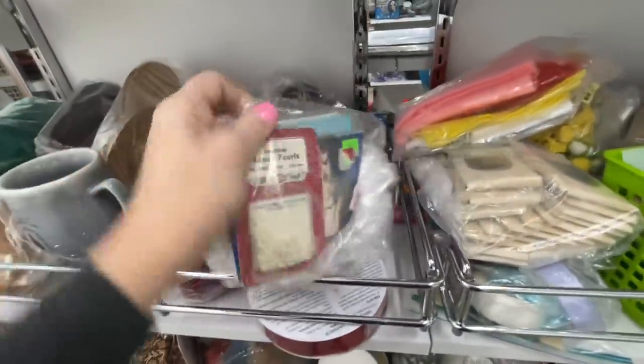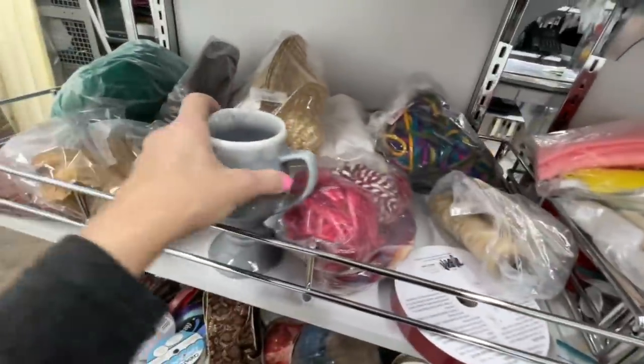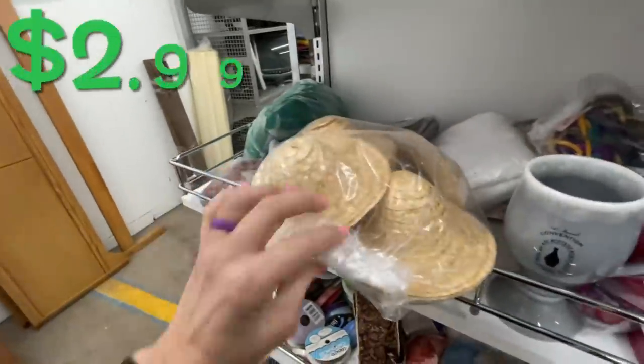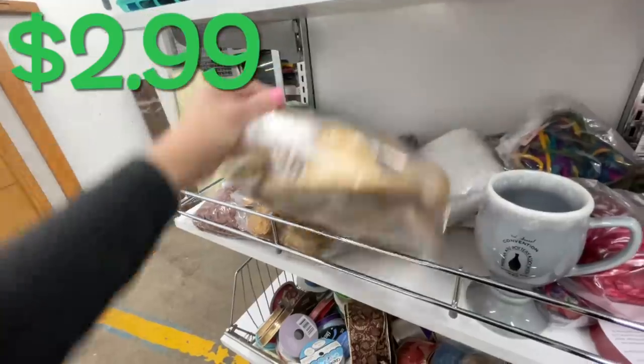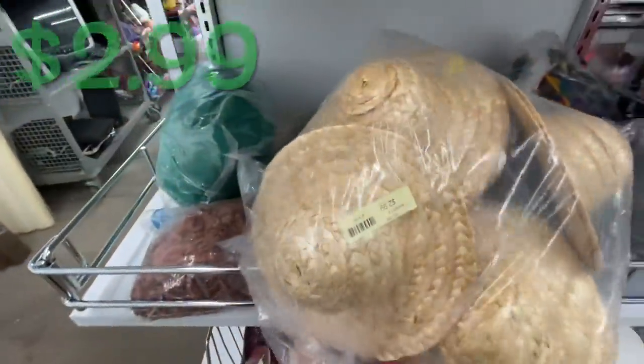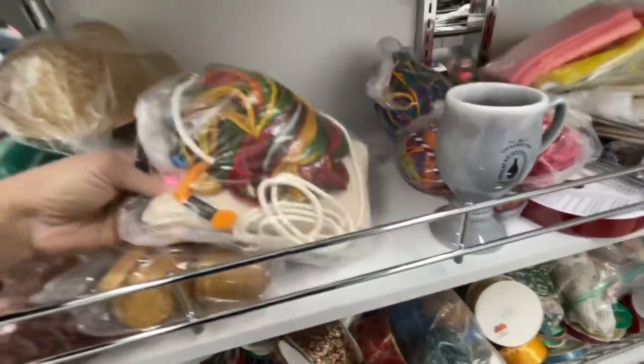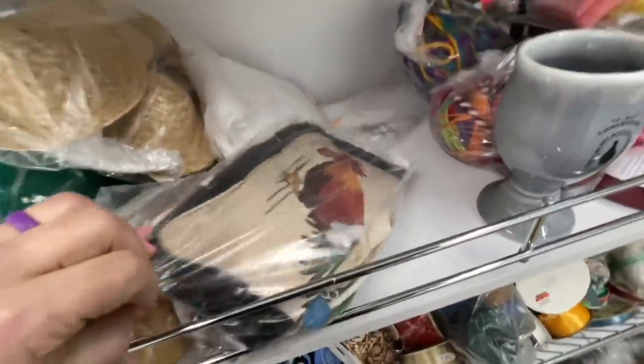And let's see, another odd bag just full of different things. I'm not even sure. I couldn't even tell you what was in those bags. Here was a big bag of hats. They were all wicker. If you do any crafting like that, that was kind of weird to find them all together like that. But here was a rooster. I thought that was really kind of cute.